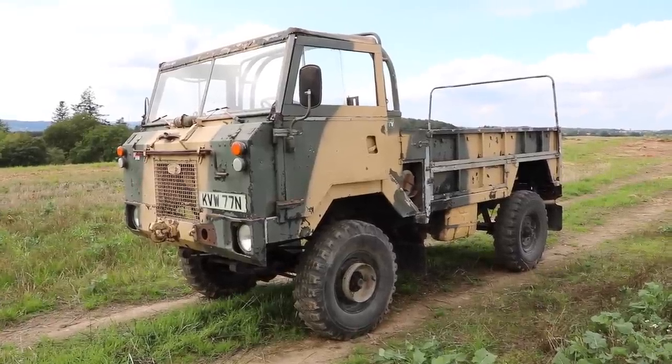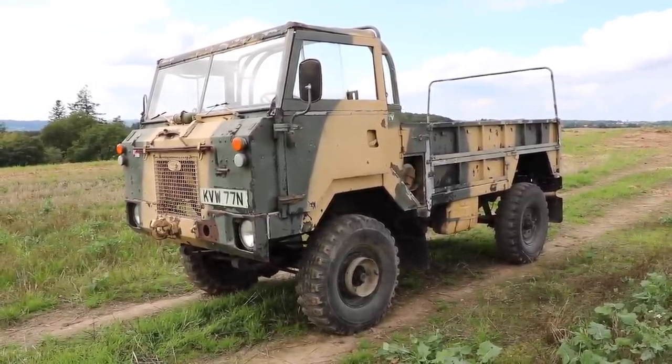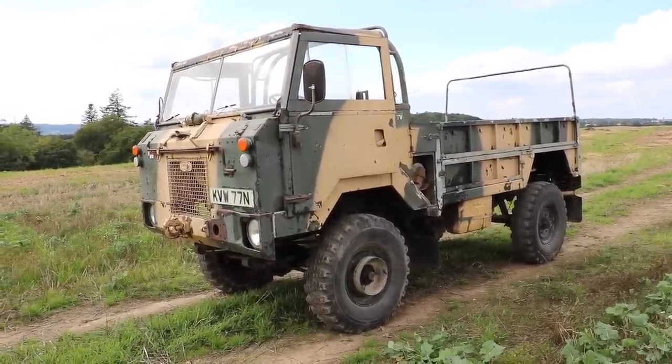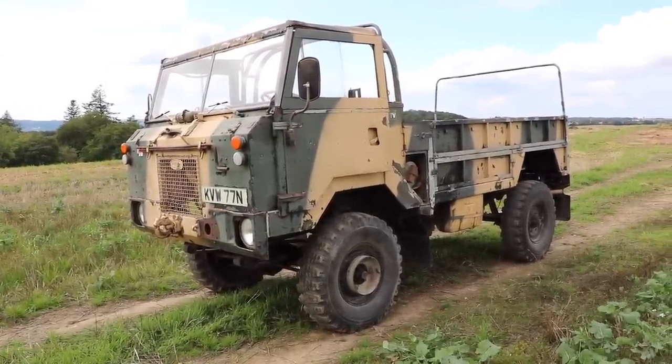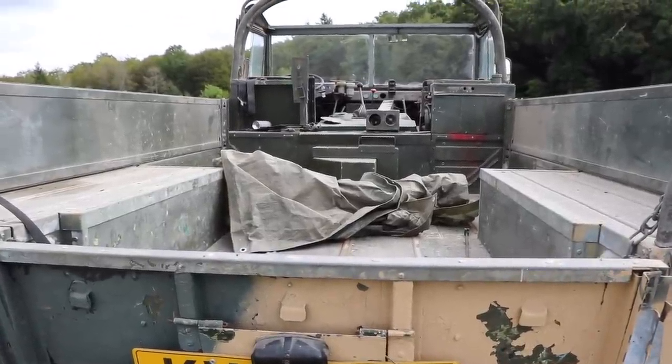To give you a bit of the backstory of the Land Rover 101, it was originally built and commissioned as a gun tractor, so it was able to tow a field gun as well as carry 1 ton's worth of ammunition in the back, which also earned it the nickname the Land Rover 1 ton.